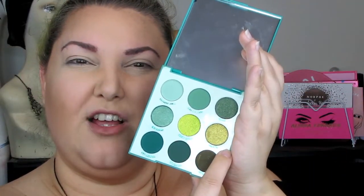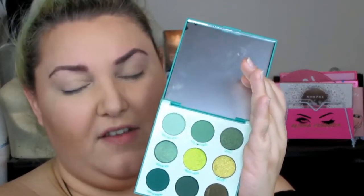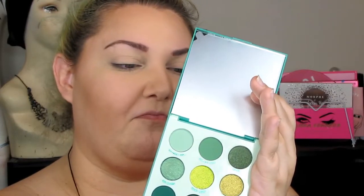All these colors are just beautiful. The only one I don't like is the Olive Hue, because even though it's a golden with some green undertones, it's not my favorite. As you all know, I am not a fan of golden or bronze eyeshadows. I've done them, I've used them, but they're not my favorite. I don't think they look cute on me. But as far as this palette, this is amazing. I love it. So I'm going to go ahead and try that.